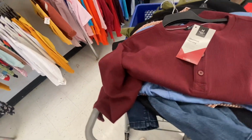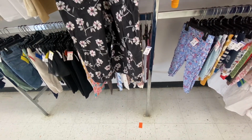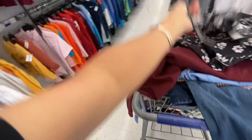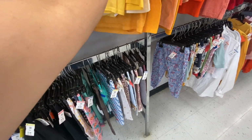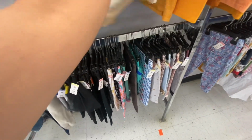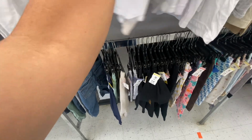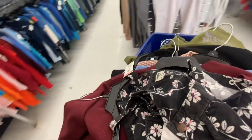I don't see any reds. I was gonna look through the kids a little bit. Ooh. I don't think those are vintage, but it is fall. It's only $1.99. I'm gonna look it up. Oh, it's a little cowboy vest. Alright. Do I need to go through the men's? No, I don't want to deal with men's blazers.